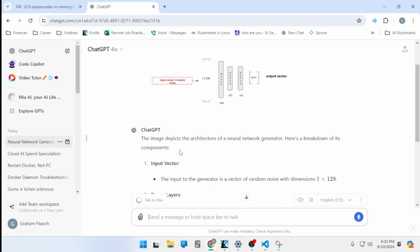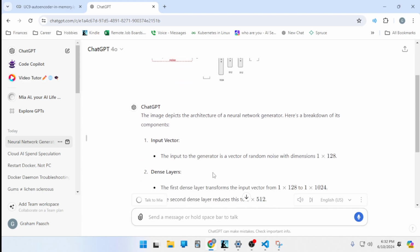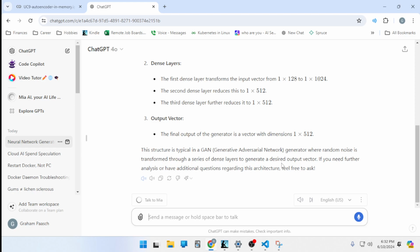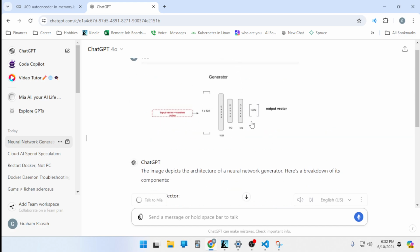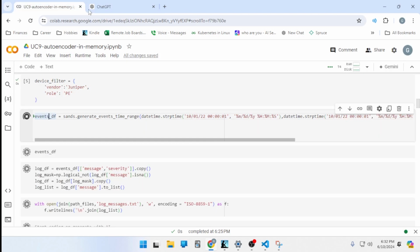Like, it's not just regurgitating stuff that's already in the picture. It knows that it's depicting an architecture of a neural network generator, even though the word neural network isn't anywhere in it. The word generator is in it, but it came up with the word neural network on its own. And it came up with generative adversarial network on its own too. Those words are nowhere in the image, and it was able to come up with them. That's absolutely mind-blowing to me.